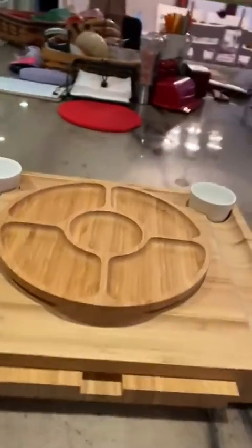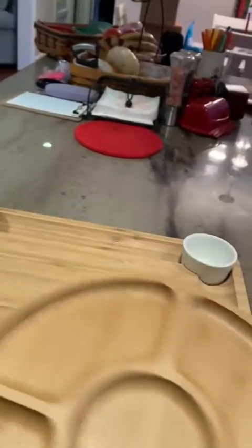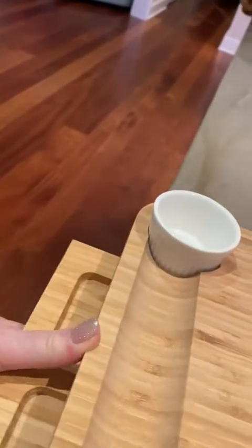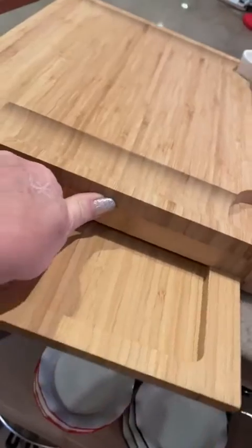This thing is so awesome. So you have this tray. Two ramekins that fit right in the cheese dish, or you can put one in here. Then you have a side tray that comes all the way out, or you can just use it like this. Same on the other side. So now you have two.